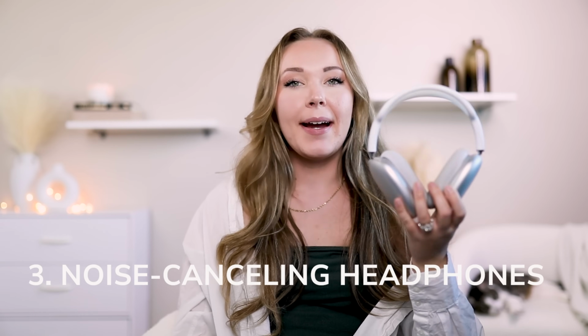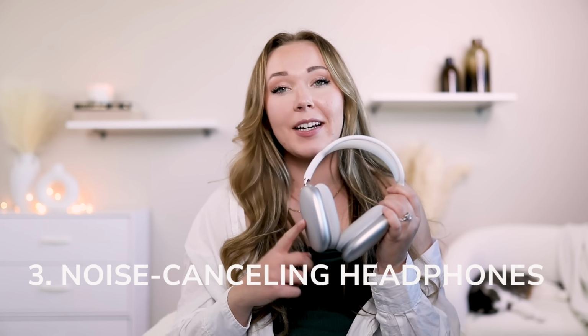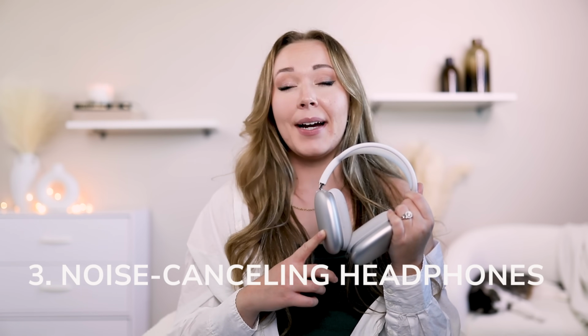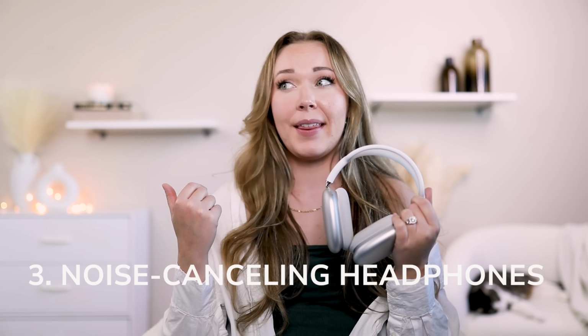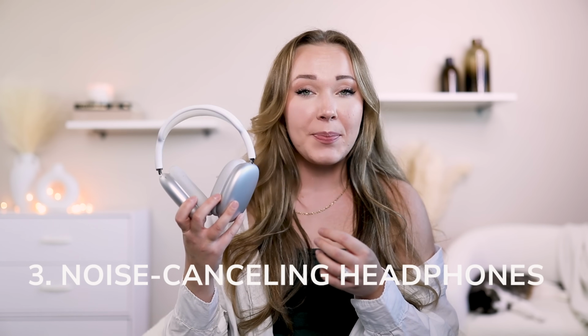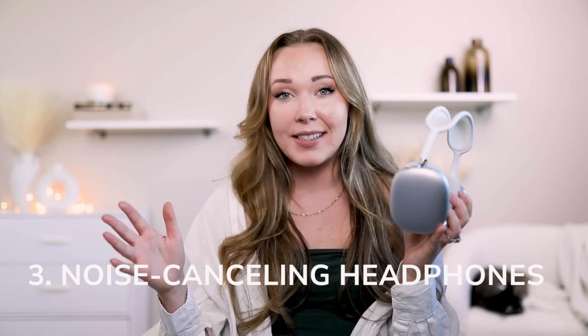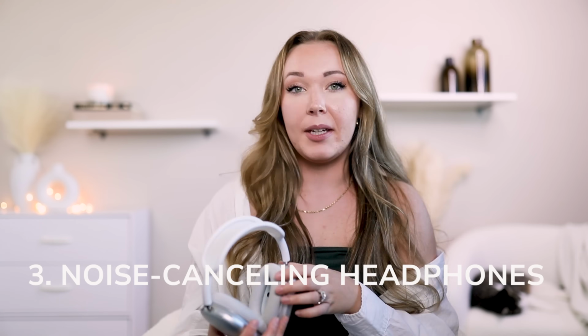Specifically, I love my Apple AirPods Max, but they are very, very expensive. So my second recommendation are the Bose headphones. My dad is a pilot. He uses Bose. My mom uses Bose. I think both of my sisters have Bose headphones. Pretty sure I'm the only one with the Apple AirPods Max. Quality wise, they're both fantastic, but that is my second recommendation. First is the Apple AirPods Max. Second would be the Bose headphones.